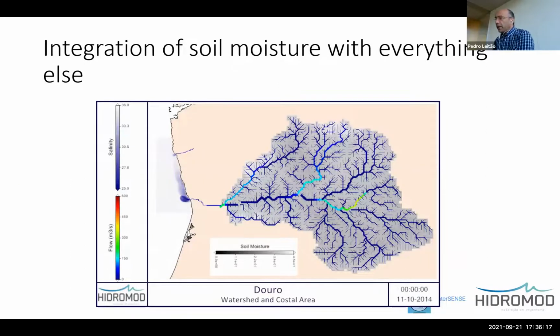And then we can zoom out again, and we can go for integration of the soil moisture with everything else. And so here it's an example where we are associating everything, where we are putting soil moisture together with the river flow, where we are having interaction between the soil and the river, and where we have also the flow in the river contribute to the coastal area. And here we have another model, also MOHID, but for coastal areas. So this is MOHID Land, this is MOHID Water. And by the way, the name MOHID is from the Portuguese Modelo Hidrodinâmico, which is hydrodynamic model. And so we have MOHID Water for coastal areas and water masses, and MOHID Land for interior waters.